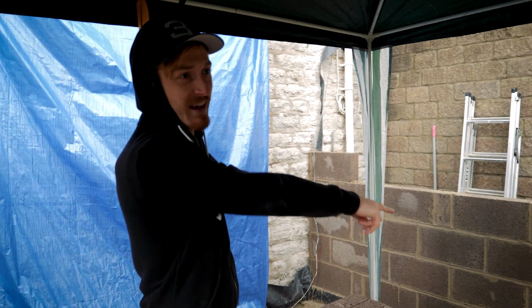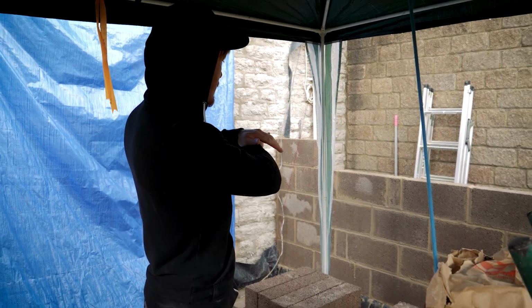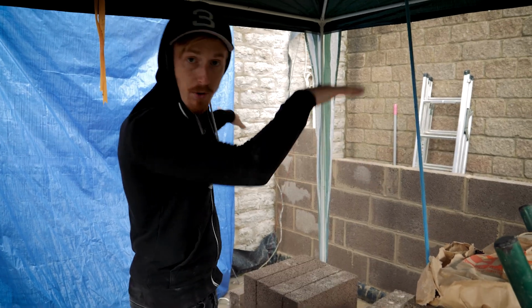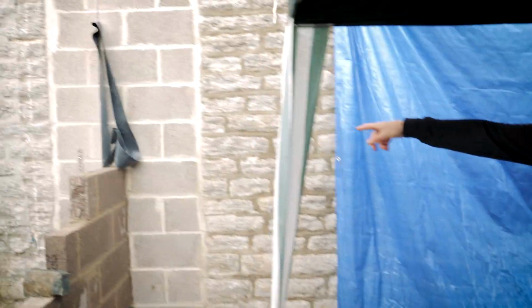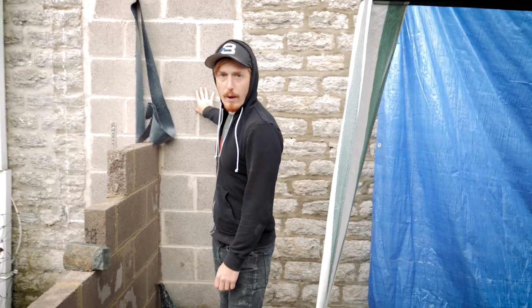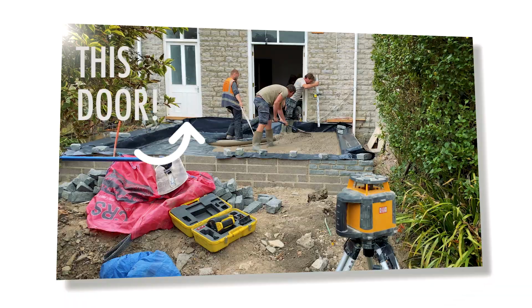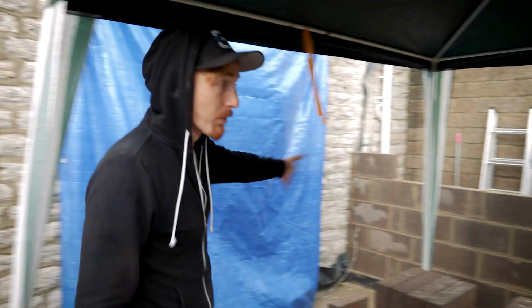As you can see over here, the builders have cracked on, surprisingly very quickly, and got some breeze blocks up, both sides, as you can see. Ta-da! Oh yeah, and also the door's been blocked up. Remember that? This was a door. This was a doorway, which is at the bottom of the stairs. That has been blocked up, and these walls have now been blocked up as well.